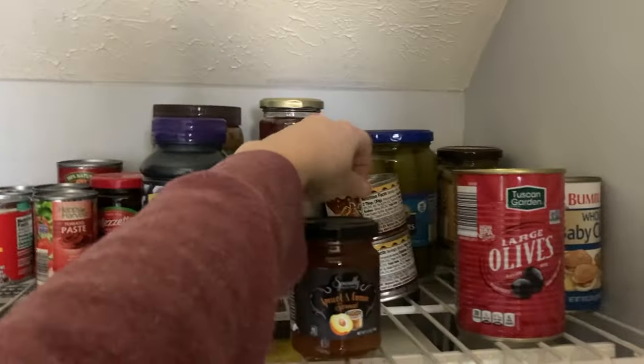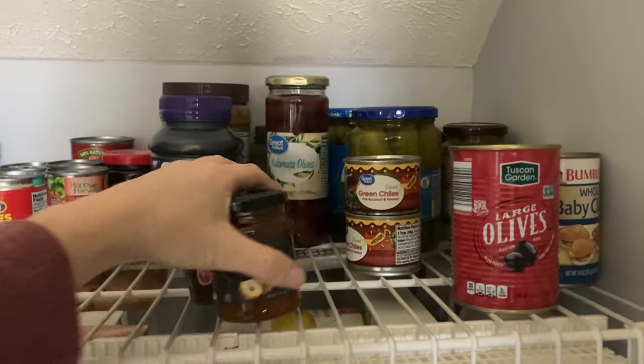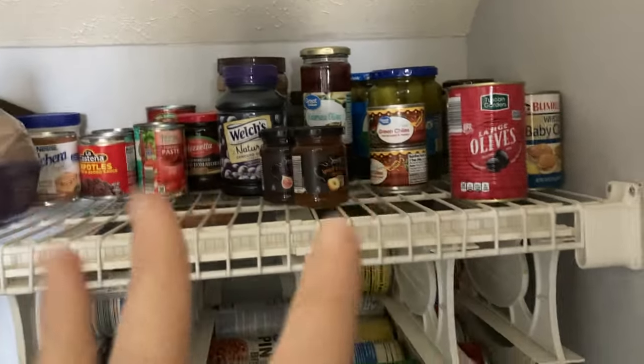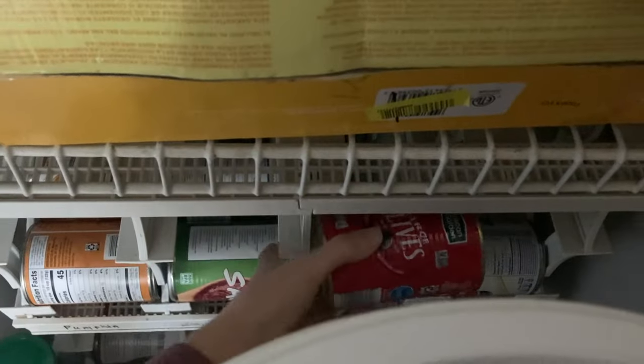Is that chilies? Yeah, diced green chilies. Little jellies from Aldi for charcuterie. So those are some of the random things. Oh, this doesn't actually belong here. This goes down here.